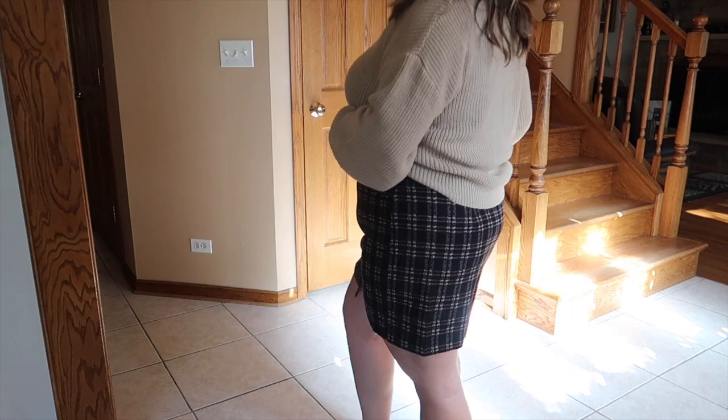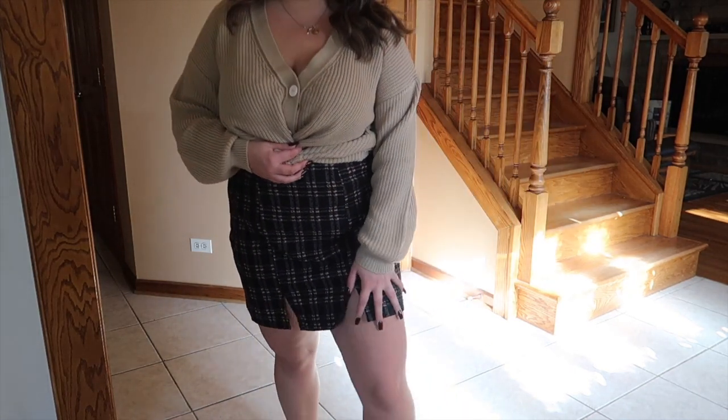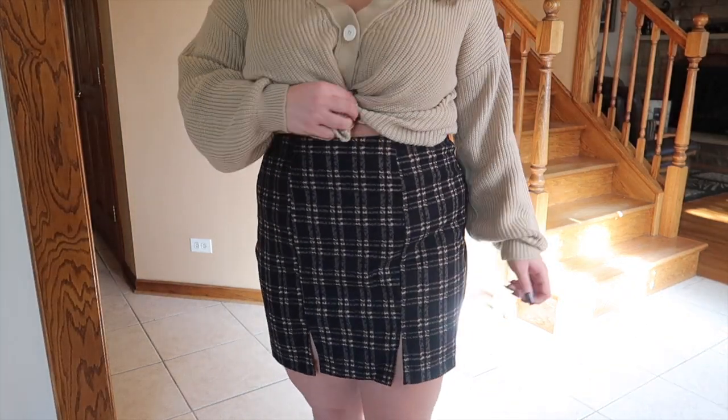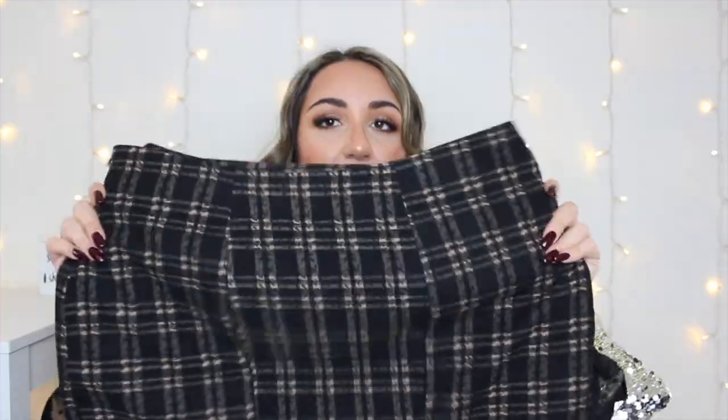You have a zip here, and there's no stretch in this fabric, so if you want to get this, just make sure that you do read the size chart. I got mine in a 0X. You guys know I carry all my weight in my stomach, so stuff like this that's not stretchy always makes me nervous, being an apple shape, just because I do have the most of my weight in my stomach. But I love this. I love the color.